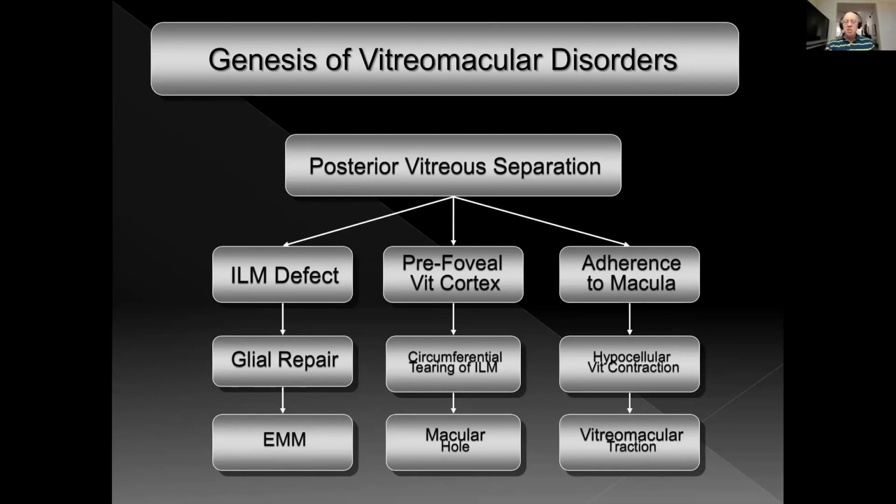What I find fascinating, and I don't really have insight into this except to say it's another example of biologic complexity, is that the genesis of vitreomacular disorders has something to do with posterior vitreous separation. Clearly, we see many patients as retinal specialists that this is an acute event. Flashes, floaters, 5% incidence of retinal breaks, 6 out of 10,000 go on to get retinal detachment. Okay, so that's the classic, but there are many patients that have a slowly evolving PVD.